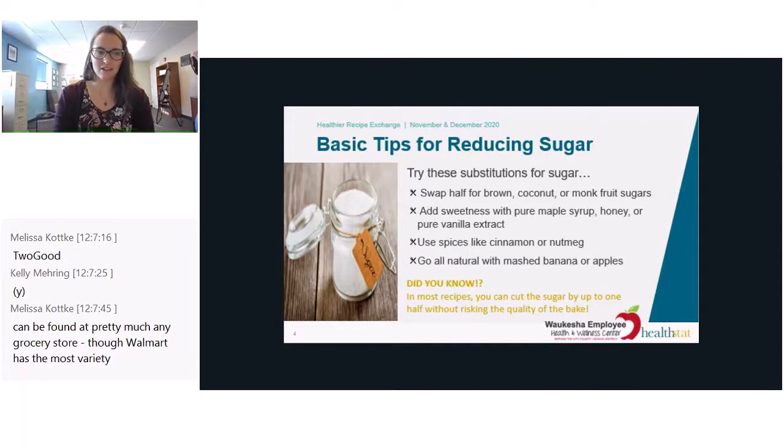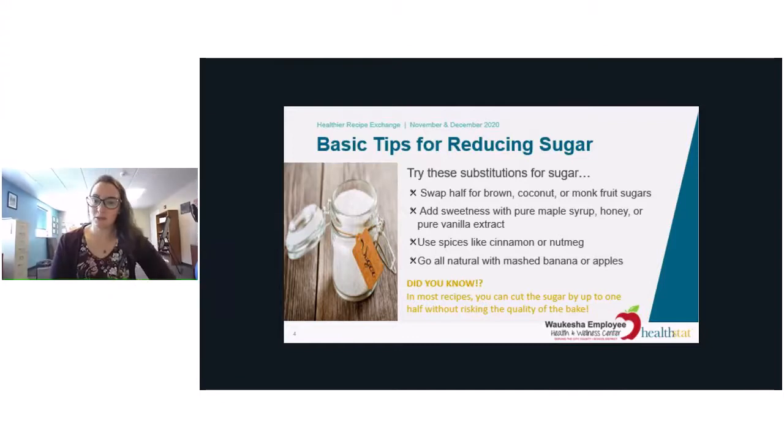Anyone have any other comments on sugar or ways to reduce sugar when you're baking or cooking, or different alternatives for sweetening? We're getting some good action in the chat box as well, so I appreciate that.